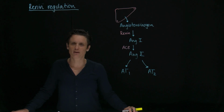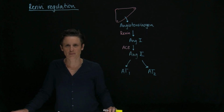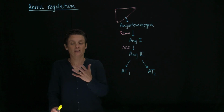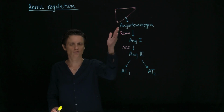Next, I want to talk about the regulation of this system, the renin-angiotensin system. So we said Ang2 is this very potent pressor. So we want to make sure that we have not too much in our body and not too little, so that this needs to be fine-tuned, this needs to be regulated. And how is this system regulated? It is regulated via renin.